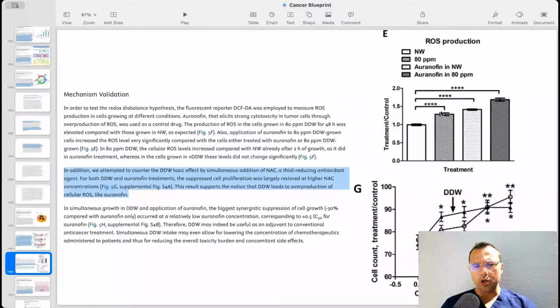And it was interesting because in this particular study, it says here, in addition, we attempted to counter the DDW toxic effect by simultaneous addition of NAC, or N-acetylcysteine, a thiol-reducing antioxidant agent. With both DDW and this other compound treatments, the suppressed cell proliferation was largely restored. So basically, any kind of anti-cancer, anti-proliferative effect of these two treatments was restored when you gave NAC. But also, I think that later in the paper, it talked about how antioxidants have their place in human health, and there has to be a redox homeostasis, because traditional metabolic therapy is trying to shut down glucose and glutamine as a way to shut down energy production, yes, but also to tilt redox homeostasis in our favor, so that when we hit it with an oxidative therapy, it has no protection.